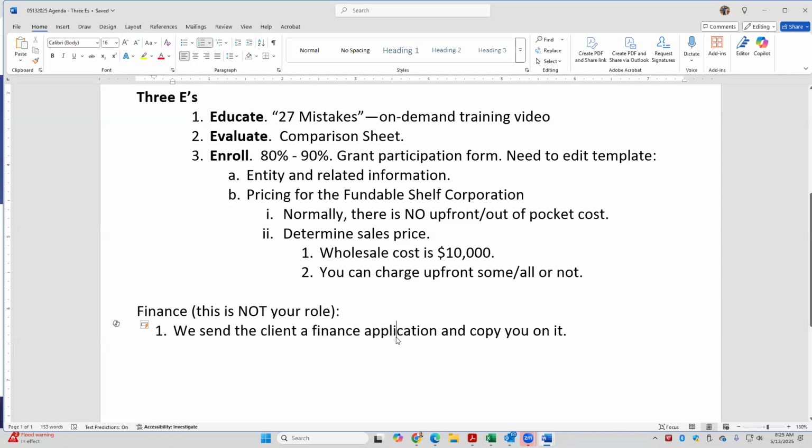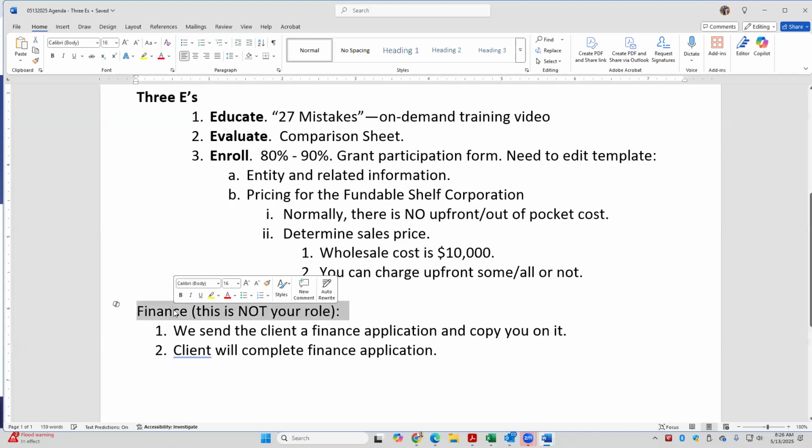Sure, we like the car. It's a cool color, but at some point we need to pay for it. So what will happen then is the client will complete the finance application. Do you complete it? No, they do. Do you want to prompt them to do it? Of course, because if they don't complete this, the deal kind of dies, right? But so you can encourage them to do it. You can let them know what the next step is, but is it your job? No. We need to make this bold, don't we? This is not your role.